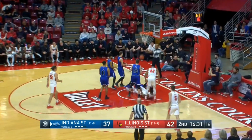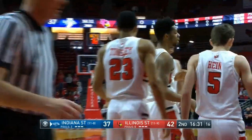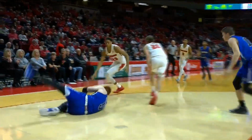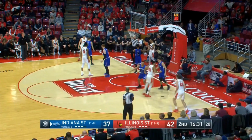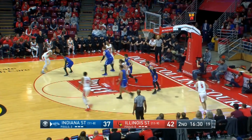Sizing up Kessinger, who's going to pick up his second foul here in the last 30 seconds? Check out Matt Chastain, the redshirt sophomore, just outworking Kessinger. Chastain's from the town of Leroy, Illinois. Population in Leroy, 3,200. There are some high schools that have that. They have more. Plenty more.